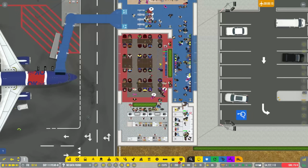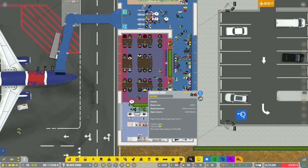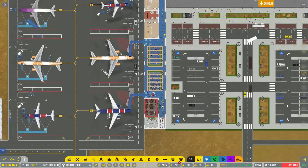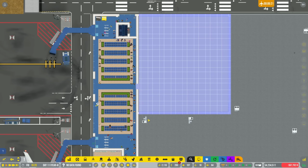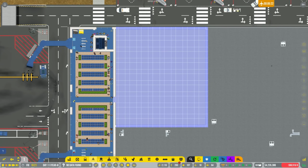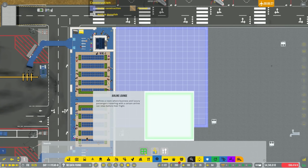The restaurant is doing amazingly well. 600, almost 700 sales today. We're halfway through the day, so we could probably put a little restaurant or a little shop in this space. But the main thing I want to do is build this for an airline lounge. So in doing that, I suppose we should take a look and see what we can do. I've also completely forgotten. There it is. That's the button for airline lounges. That's good. We got there.